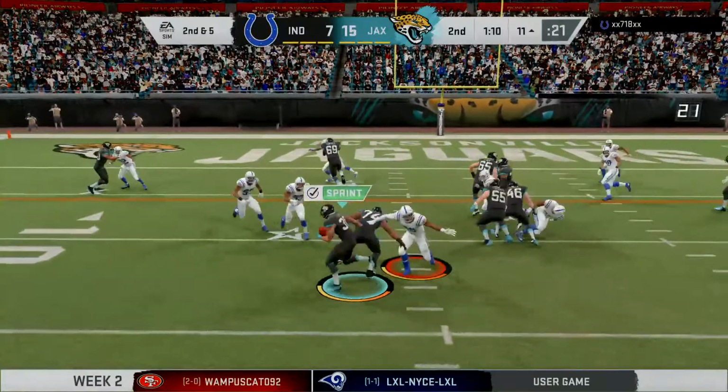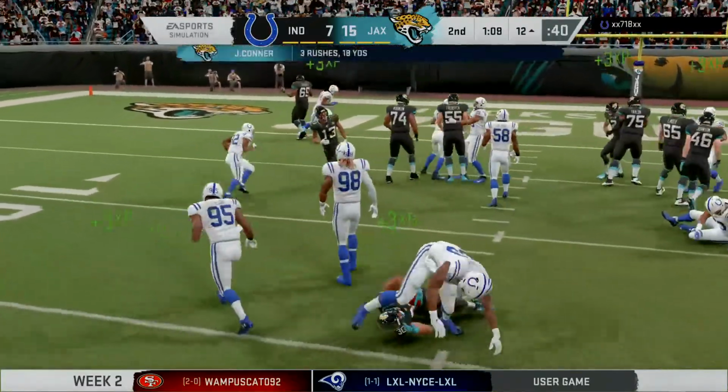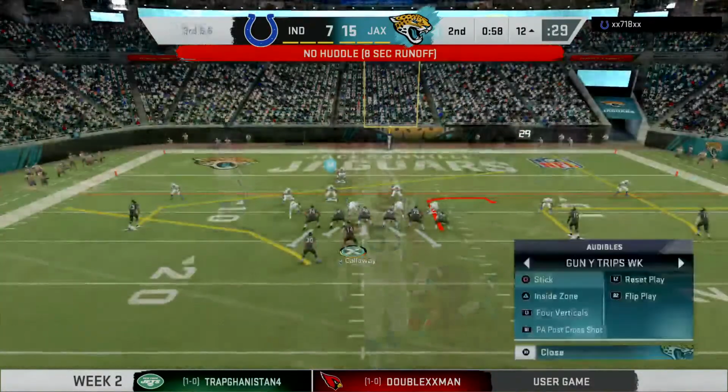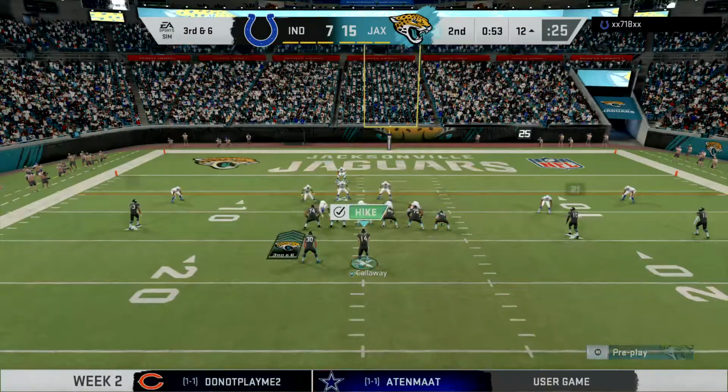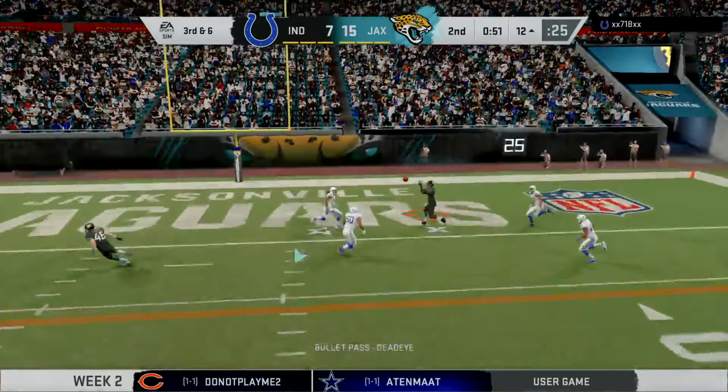On the draw, Conner. Absolutely nobody fooled there. He's going nowhere fast as he's stopped behind the line of scrimmage. He'll wind up losing a yard on the play, and it'll be 3rd down.